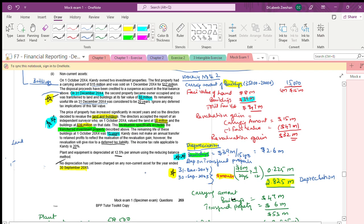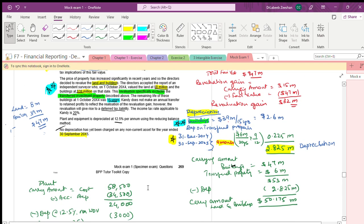Land is how much? Land is 8 million. Buildings is how much? Buildings is 39 million. Total is 47 million. Fine. We have to write the carrying amount. Carrying amount of land and buildings. Is it right?